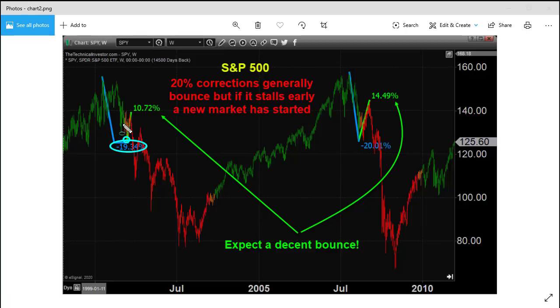So just remember, this is usually 3 to 6 months that the market trades sideways before it starts its full-out bear market. Here we had a 20% correction from the high in 2007, 2008. We had a 14% rally. It took 6 months before the price came and broke this low again and went into a bear market. So that's where, I think, we more or less are.